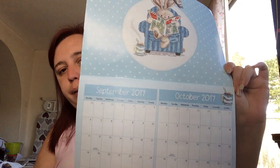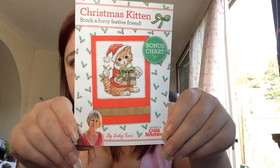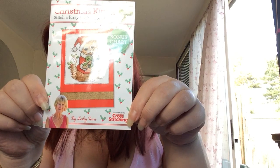New planner. 2019 planner. And if I'd realised this, I could have used this last night while I was doing something. Never mind. And you can also use this straight away, because it starts in September and goes all the way through to December next year. And then there was this cute little design by Leslie Tear. Not sure how you pronounce that. So yeah, really cute.